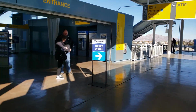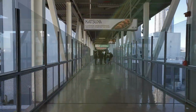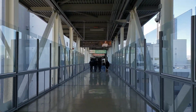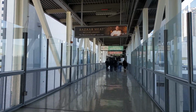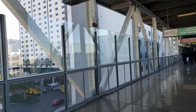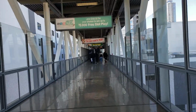So anybody that wants to get a decently priced, nice hotel room with a unique floor plan, and you can see about that in my video, then I highly recommend the SLS. And they've got a restaurant in there.